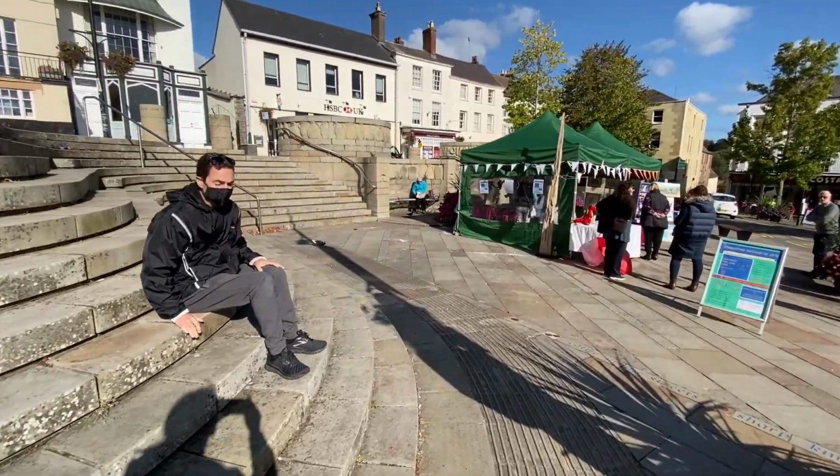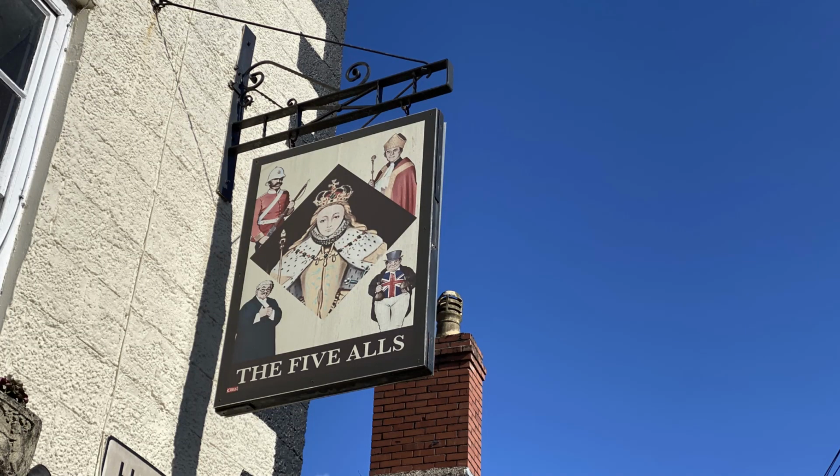Nice town center. I'm fascinated with pub signs that have interesting names and/or pictures on them. This sign caught my attention and I had to take some photos to research it later. I had no idea what the 5 alls meant. Come to find out, the figures depicted are each doing something for all.